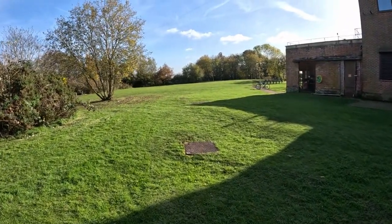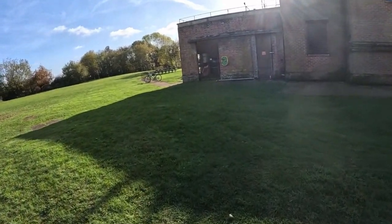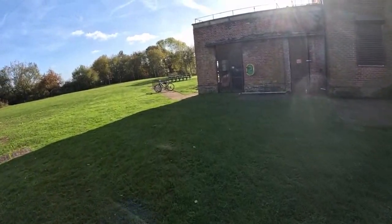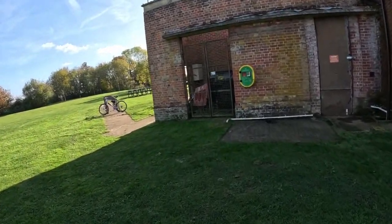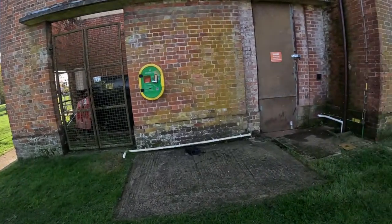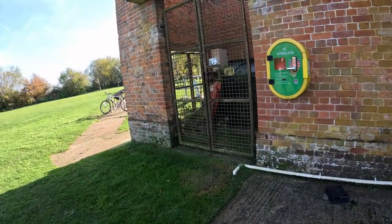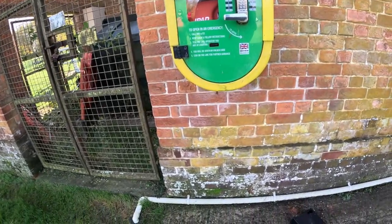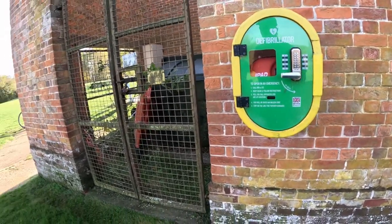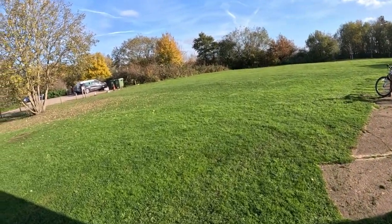So there's a defibrillator, it looks like, doesn't it? Now, when we was in Cornwall, viewers, we spotted defibrillators. Is that a defibrillator? And is there access to it? Let's have a look. So, danger, PSE plant room. And then we've got a defibrillator, and it says, to open in an emergency, call 999 or 111. Another one of those ones. Substation here. Little bike rack.